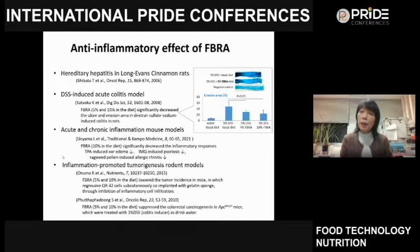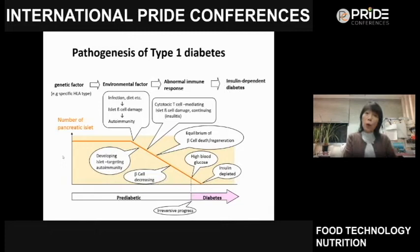Type 1 diabetes is an autoimmune disease caused by immune cells targeting pancreatic islets. Cytotoxic T cell-mediated immune attack induces insulitis, a pancreatic tissue inflammation. Activated immune cells also release pro-inflammatory cytokines such as interferon gamma, and these cytokines induce the production of reactive oxygen species in pancreatic islet beta cells. Continuing inflammation will damage islet beta cells and decrease their number in the pancreas.